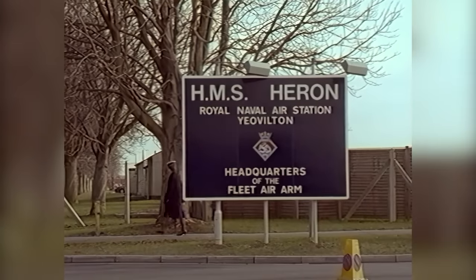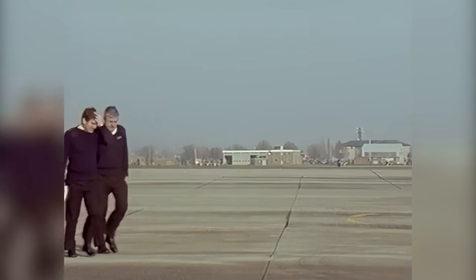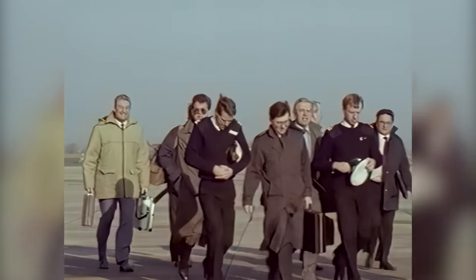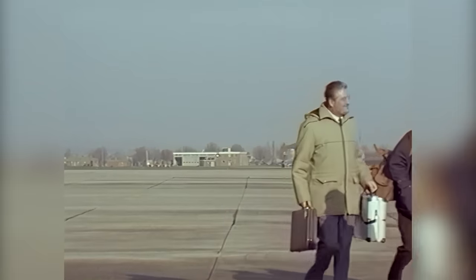Currently, the only airworthy Swordfish in the UK is at HMS Heron at Yeovilton, home of the Royal Navy Historic Flight. The British Aerospace team paid an early visit to discuss Navy requirements in order to make the new Swordfish as compatible as possible and to discuss matters of mutual interest.